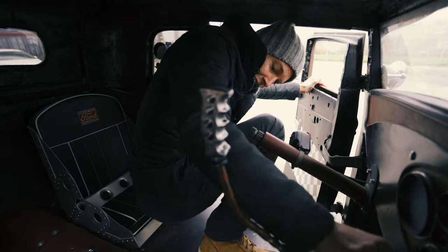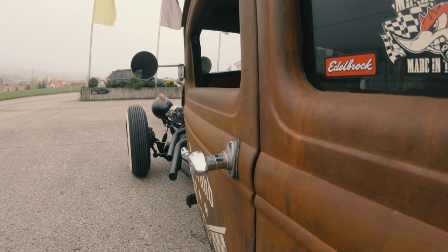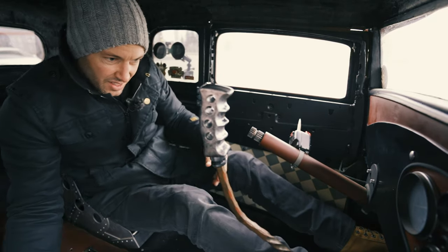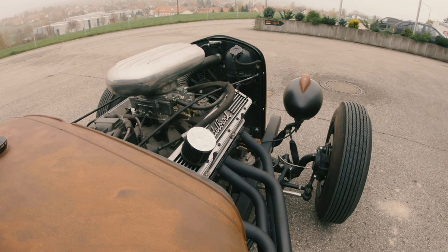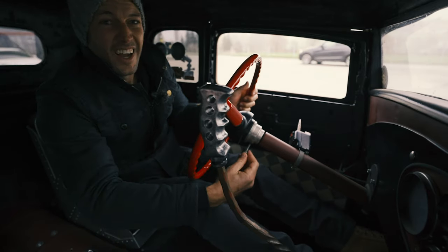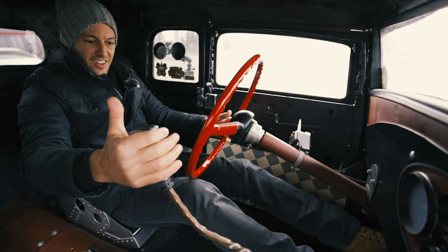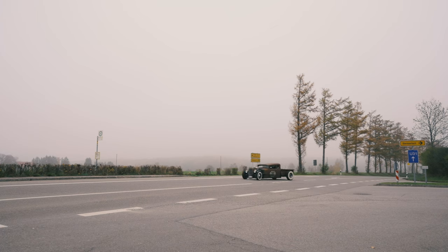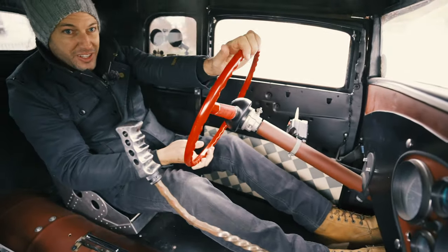That's a good start. Holy moly. Why you keep going on? All safety systems activated. Gosh, you gotta work on turning this wheel, I tell you.